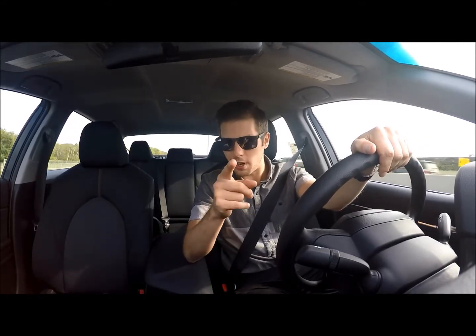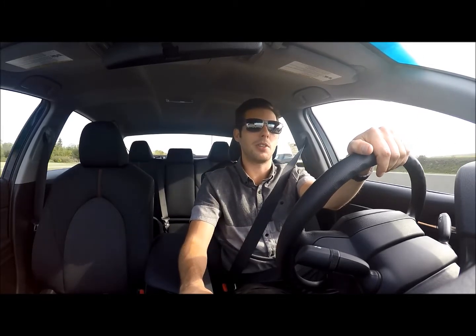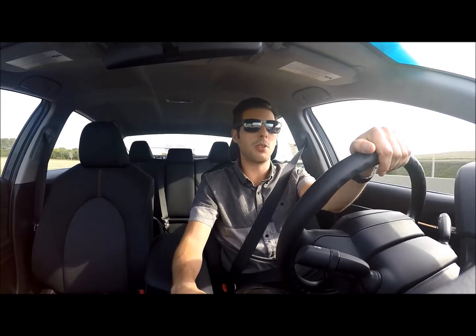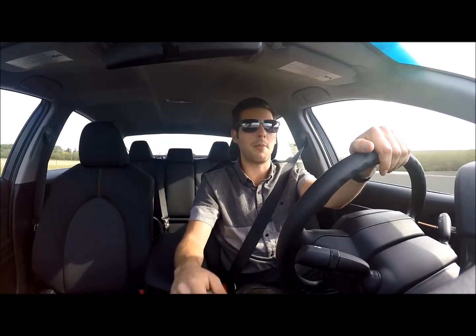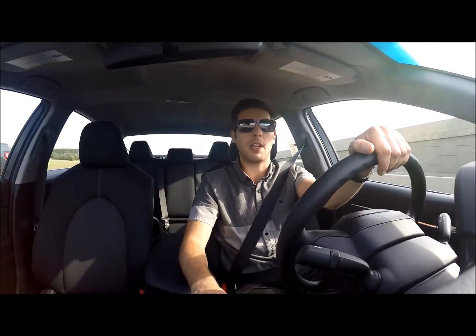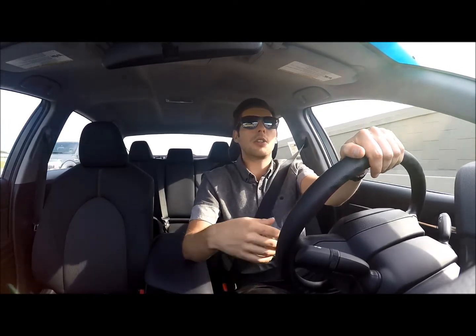Not a substitute for safe driving, but it more or less just makes sure that if you're not paying attention, somebody is for you. Lane departure alert, rear cross traffic alert, backup camera. All these things are safety oriented and may be considered boring by some, but it just makes it so that you can be more confident when you're behind the wheel.